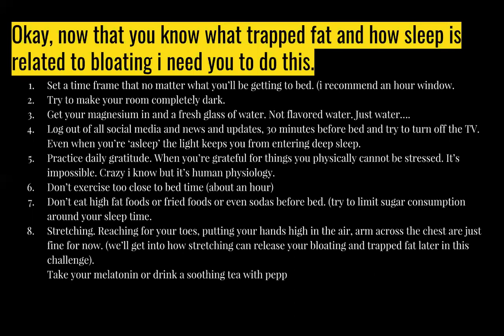Now, some of you guys do sleep with the TV, and at least for this anti-bloating challenge, try to turn the TV off or keep your room dark so that you're not waking up to small lights. I know a lot of women are easy sleepers. They wake up for anything. Guys, we can sleep through anything.